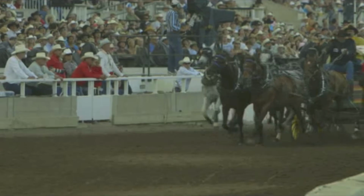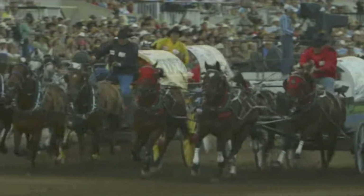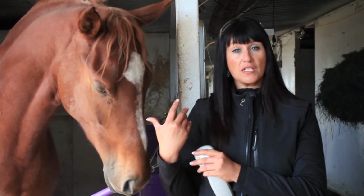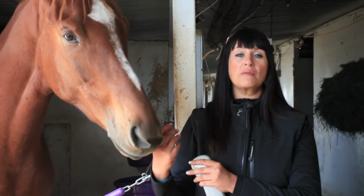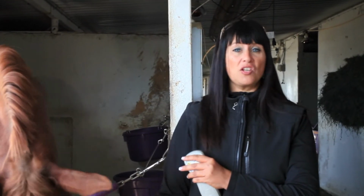I've travelled with the chuck wagons for over 5 years now. As you can tell from my accent, I'm a complete outsider. This is very much a cowboy world. But what drew me to it is that the wagon teams are made up of thoroughbreds from the racetrack. So they've finished their racing career. Normally they've been injured in some way. So they might have bow tendons, or they might have suspensory issues, or even back issues.